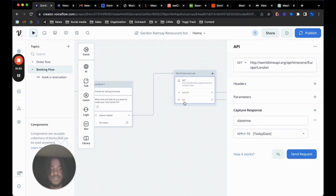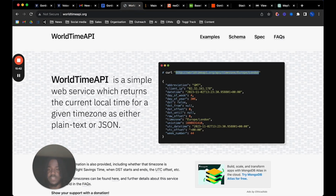And then this is our first API call. As I said, AI models are really bad at knowing the time and date, so we need to use an API to correctly and consistently get that right. So we just use the World Time API. Obviously the link is here. It's really, really simple. You just need to copy this URL up here and then go back to Voiceflow.